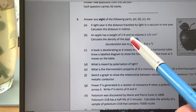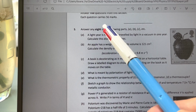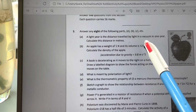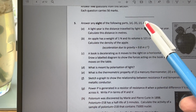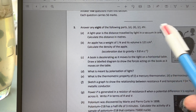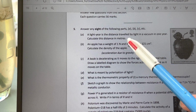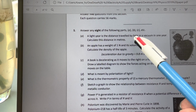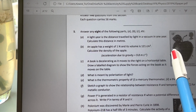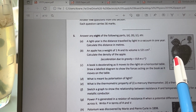Light year: calculate this distance. A light year is the distance traversed by light. It's a distance, so that's just something to be aware of. Start with your basics. Speed is equal to distance over time, so distance is equal to speed by time. The speed of light is c, which is 3 by 10 to the power 9. It's in the log tables. Then in 1 year, it's meters per second the speed is measured in, so you want to convert to seconds. So 1 year in seconds will be 365 days by 24 hours by 60 minutes by 60 seconds.